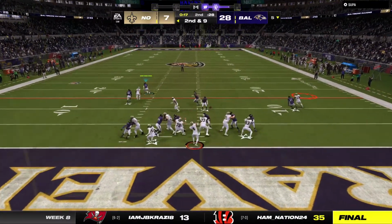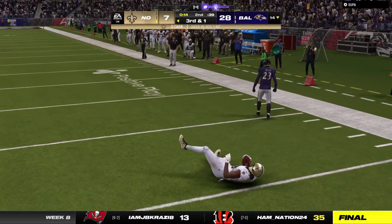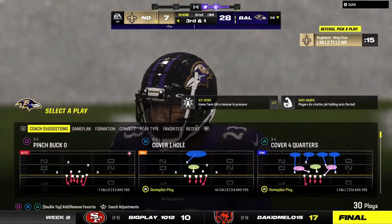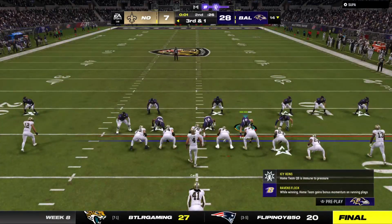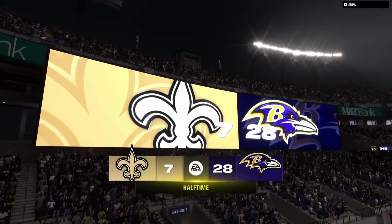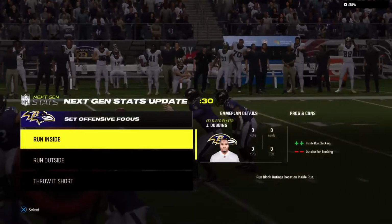Back near his goal line. Here's Carr. To the right side and complete to Thomas. 9 yards, not quite enough, and they'll be left now with 3rd and 1. Brings up 3rd down. So we've hit intermission. It's halftime. This is the NFL, and it's a presentation of EA Sports.